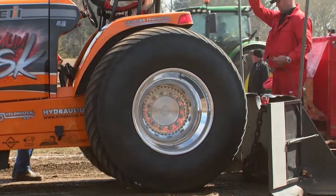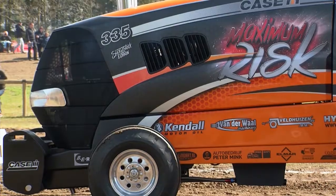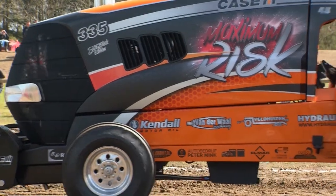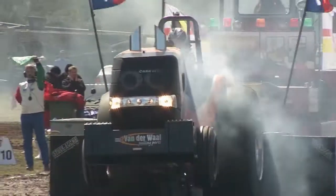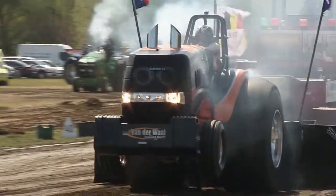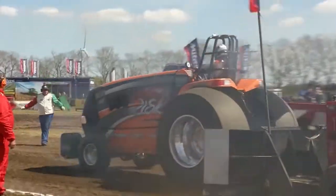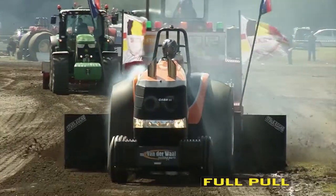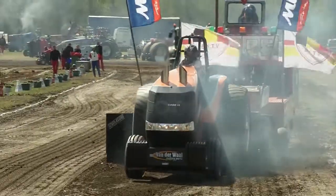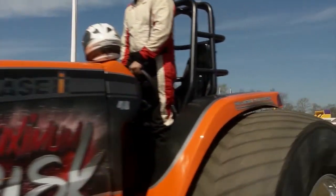Now the second tractor from the Van der Waal stable, and this is Maximum Risk, driven by Jurien Dekkers from the Netherlands. Nice balance once again here. Looks to have it all under control. And yes, that's our third competitor for the final. You see just correcting back there. When these tractors are in the air at the front, only the rear brakes are steering them.